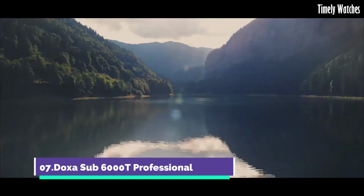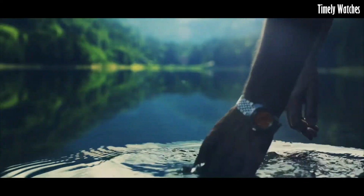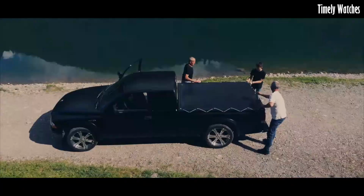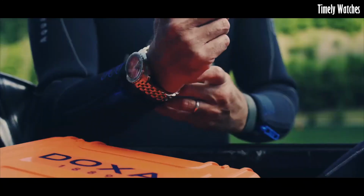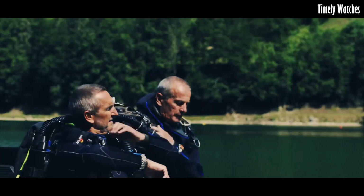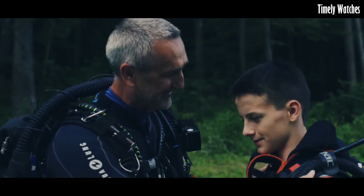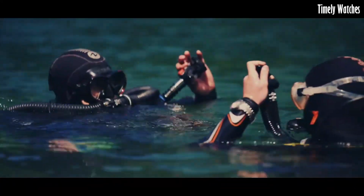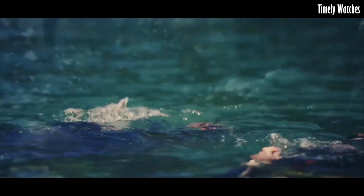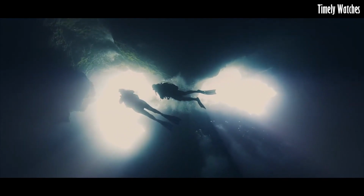Number 7, Doxa Sub 6000T Professional. The Doxa Sub 6000T Professional is the epitome of dive watch engineering and craftsmanship. This exceptional timepiece features a robust stainless steel case designed for the rigors of deep sea exploration. Its vibrant orange dial and luminescent markers and hands ensure clear visibility even in the darkest underwater environments.